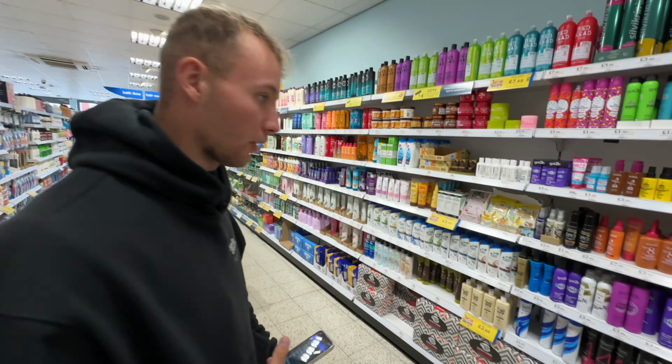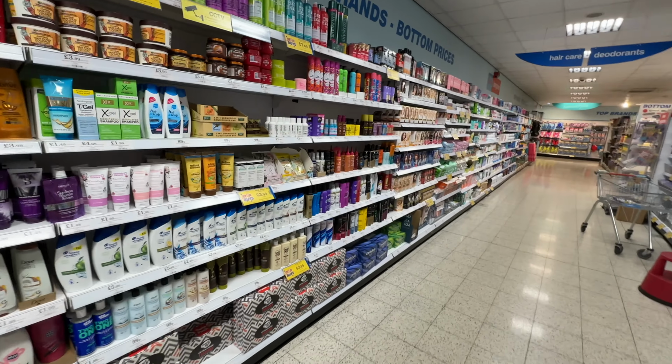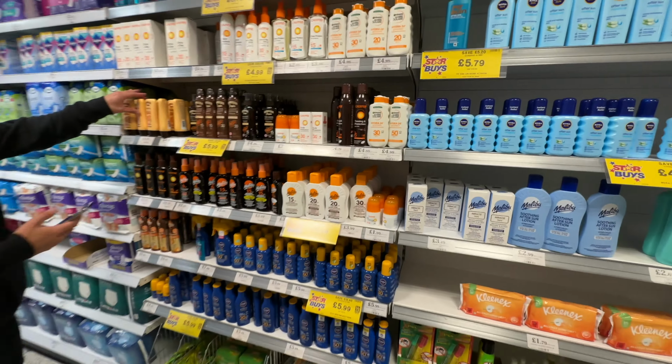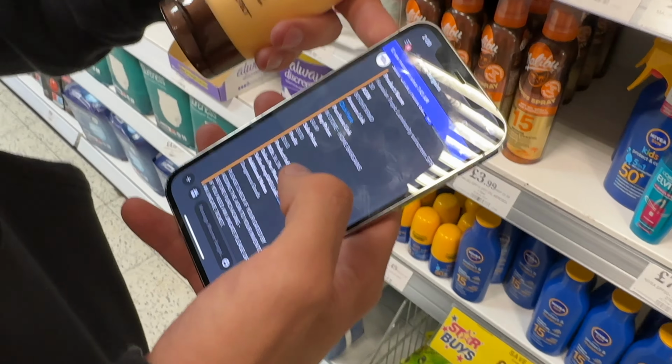Sun cream kind of thing. Can't lie, I have no clue where it's going to be, if I'm honest. Sun cream. It's like Hawaiian Tropic. I can see the sun cream. These ones. We've got some of these already in the office, have we? Yeah, I've got three of these, but there's only three on the shelf.